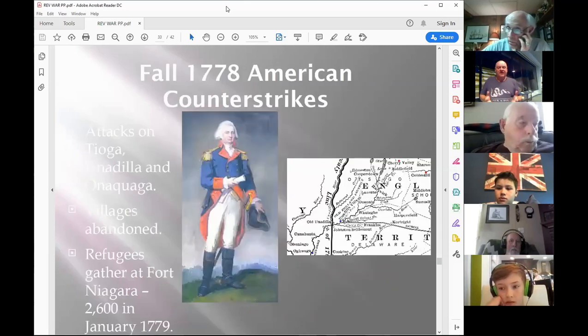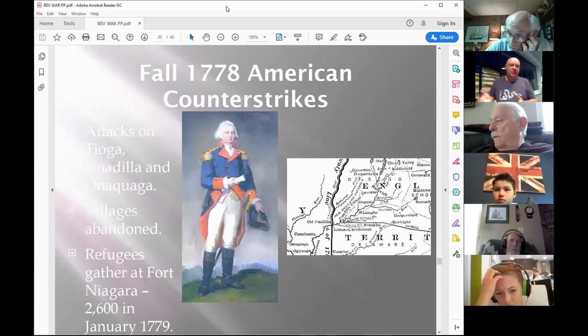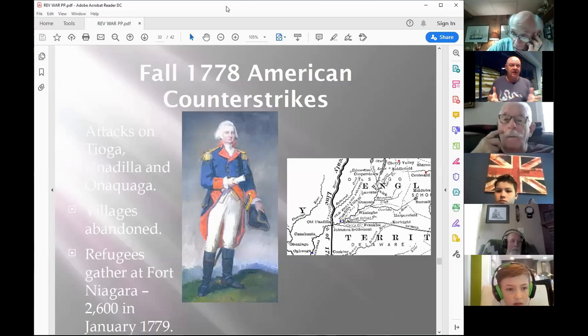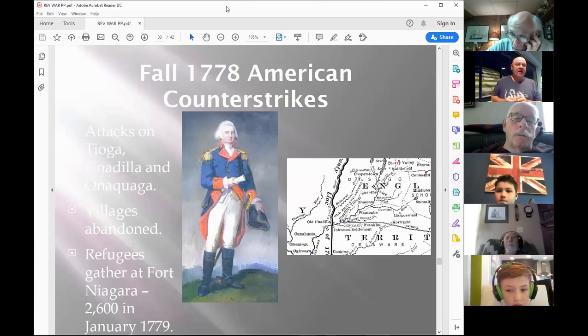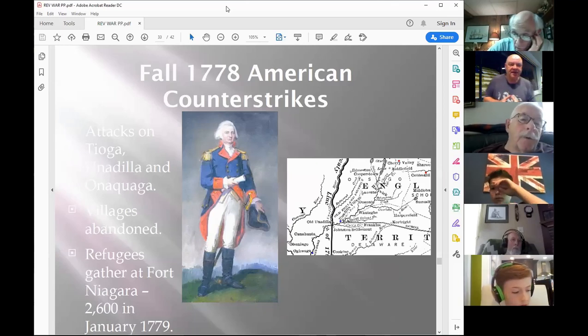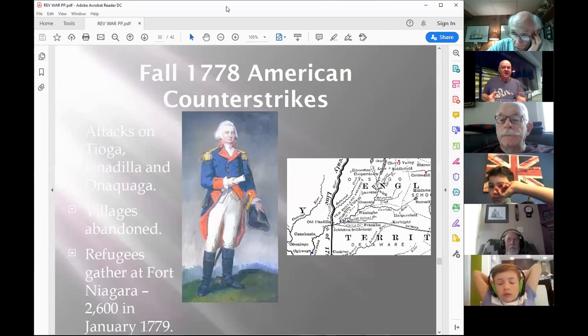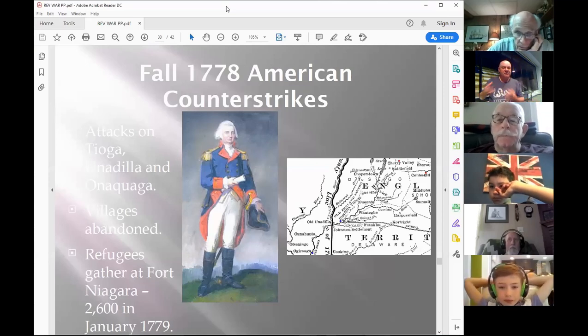Well, all of these raids along the frontiers of New York and Pennsylvania caused the Congress and the Commander-in-Chief to order reprisals. And in the fall of 1778, an American detachment attacks Tioga, Unadilla, and Oquaga. And you can see there on the right, there's a map that shows Unadilla and Oquaga. And of course, this is now displacing Native people from their homes as well. So there's a refugee problem on both sides of the conflict.